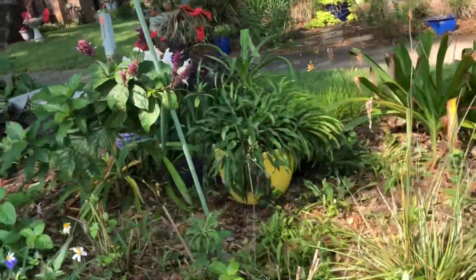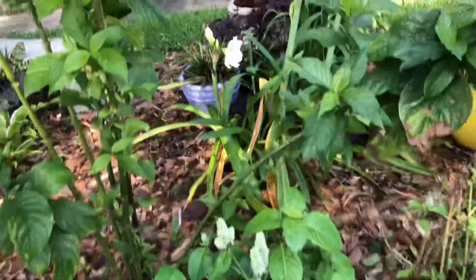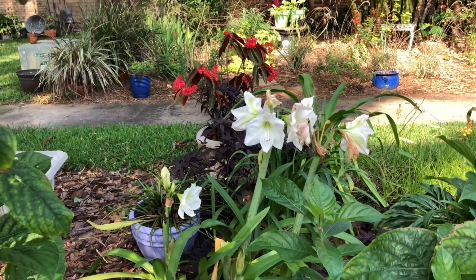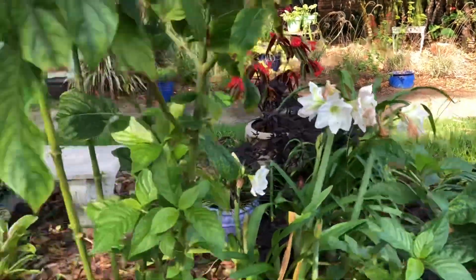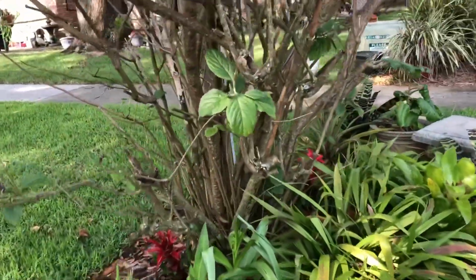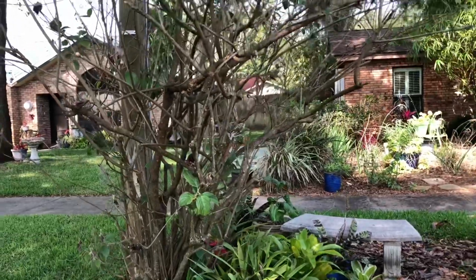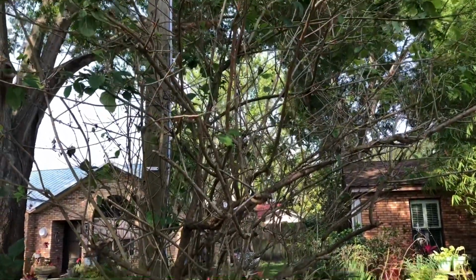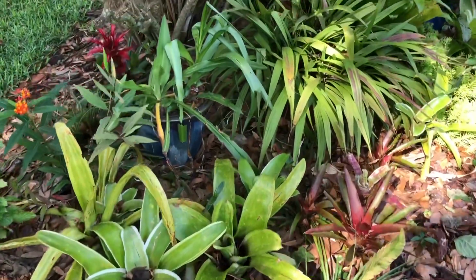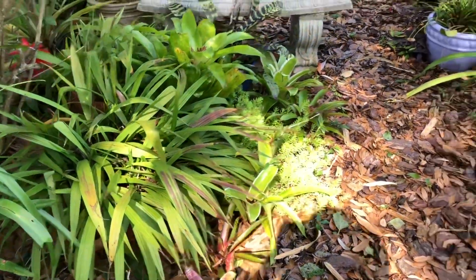A couple other things, let me show you. And over here, more of the white amaryllis. That is just gorgeous. And then over here in this area, the beautyberry, starting to get leaves on it. That will be gorgeous when it blooms out. And then the bromeliads. I still have to clean this part of the garden out yet. I'm just working in sections.